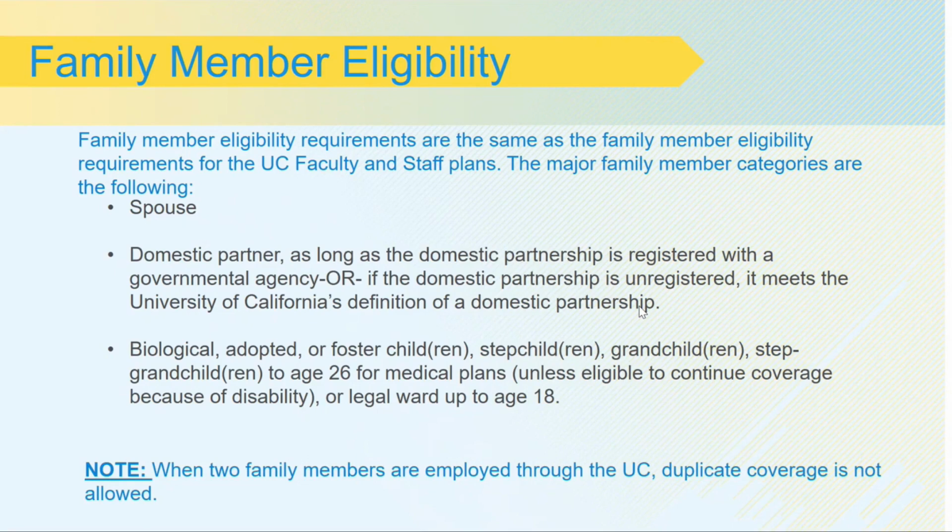age 18. Now at the bottom, please note that when 2 family members are employed by the University of California, you cannot have duplicate coverage. That's not allowed. So in other words, if a postdoc has a spouse who works for the university and that spouse is eligible under the faculty staff plan, you cannot be enrolled in both the faculty staff plan and the postdoc plan at the same time. You need to choose between one or the other.